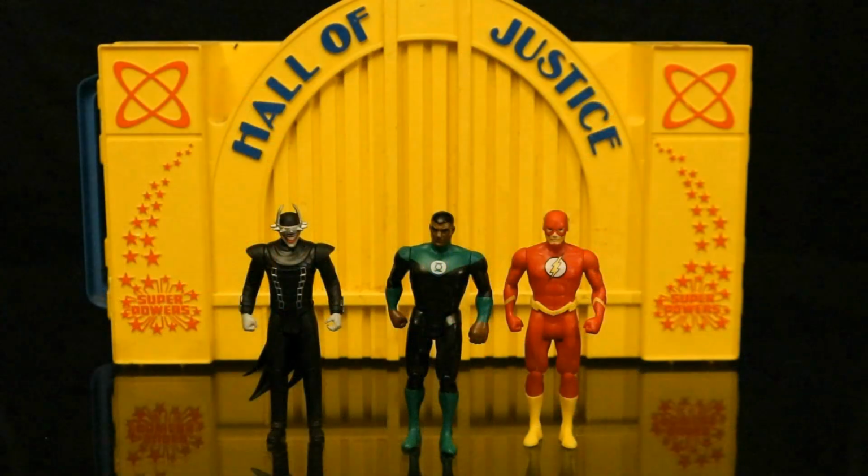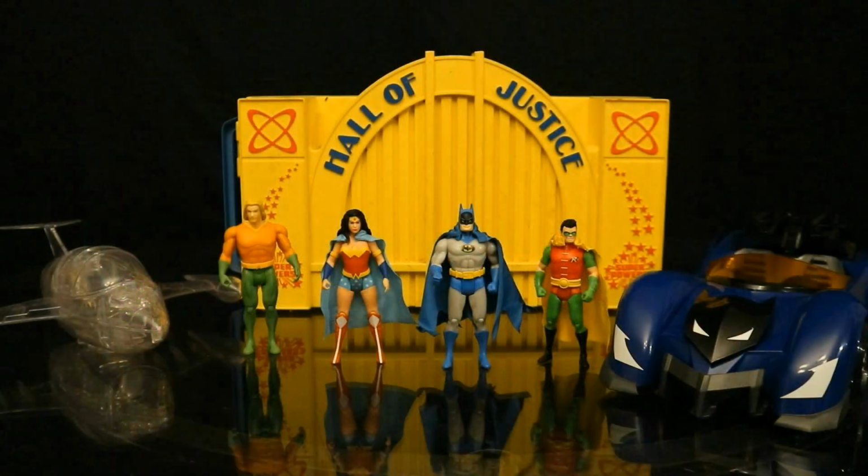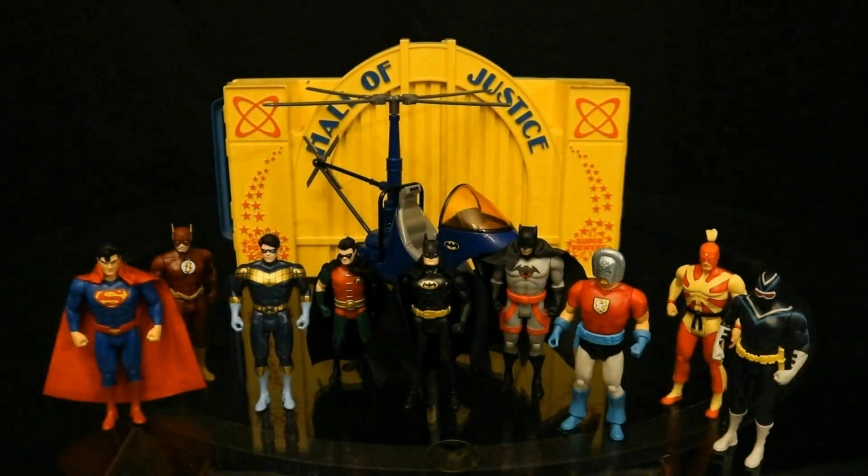And then here's the second wave. Only 3 figures, and honestly, maybe this is the second and the third wave. And here's the third wave. 2 really cool vehicles, 4 really cool figures, a solid wave. Here's the fourth wave of figures, a very giant wave. Some cool, unique releases like Peacemaker and Vigilante, Thomas Wayne, Nightfall Nightwing.